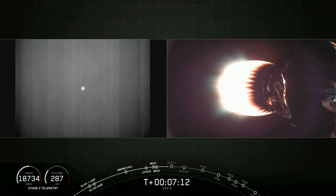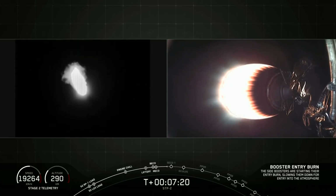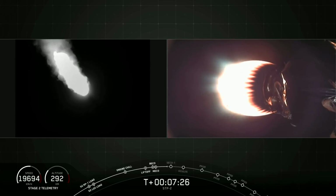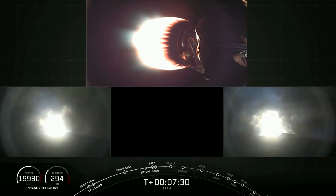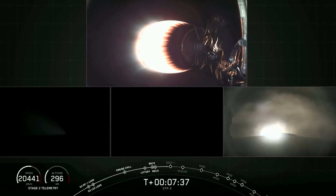Side booster entry burn startup. And we have confirmation that the entry burn has begun. And in about 15 seconds from now, we expect that to end. Oh, wow. Hear the crowd cheer behind me. And that entry burn has completed.